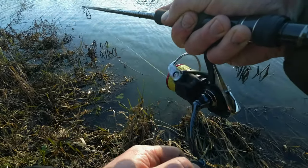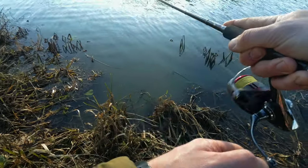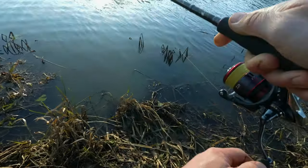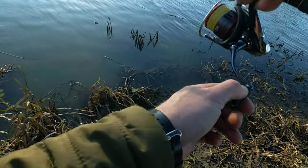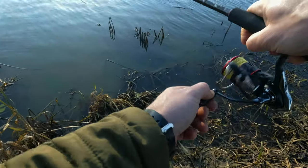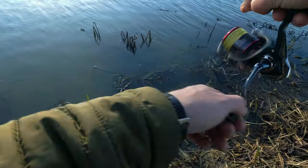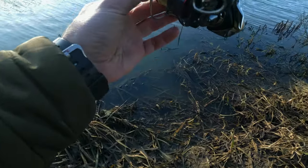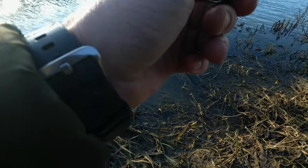That was a nice little bite actually, a little pluck on the rod tip. Very nice bite. Standing very close to the edge here. And as you can see, it's pretty windy over there where the fish is. Anyway, I'll give my best shot to make sure I land this one.